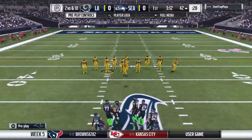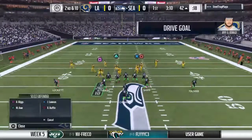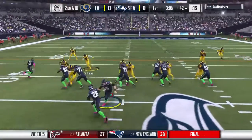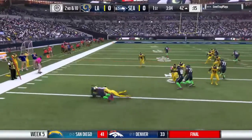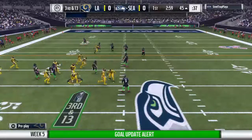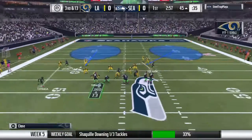10 yards still left on 2nd down. Now a handoff as they run left side. And he'll lose yardage on the play back at the 45-yard line. So he loses 3 yards there.